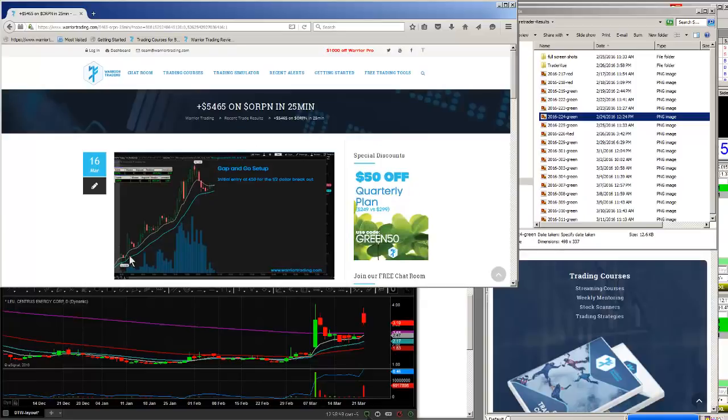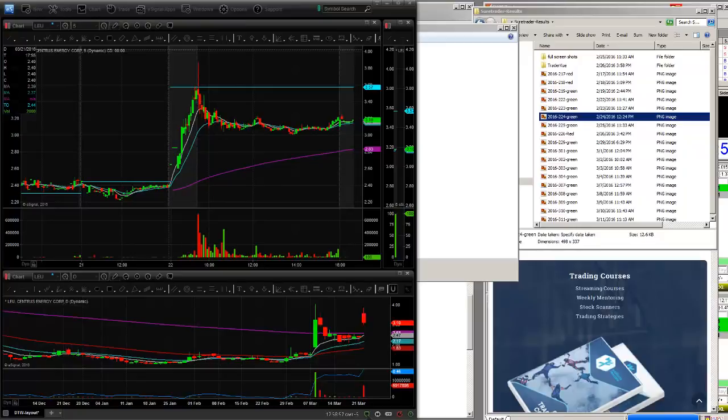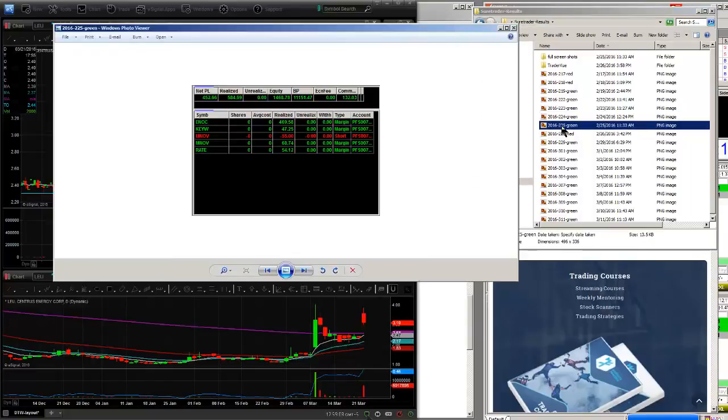Now I was able to make this much money because I used really big size. And the problem with trading in a small account is that you can't do that. So you're not going to get that one winner a week that gives you $5,000. That's just not going to happen. You're not going to hit home runs. You're only going to hit base hits. So you have to be content with that for a long time.